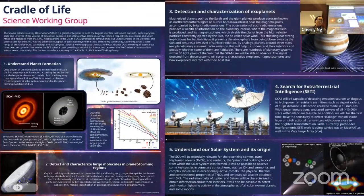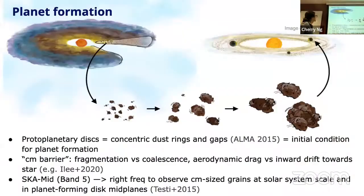So in Cradle of Life, as I mentioned, we are interested in finding the answer to the origin of life, but this is really, really broad because a lot of things fit into this bucket. I will tell you a little bit more about a few of the topics. One of the key ones is planet formation. From ALMA in the last year, we have seen these stunning images of protoplanetary disks, and we have been able to observe these concentric rings of dust and gaps. And this really fits into our understanding of the initial condition for planet formation.